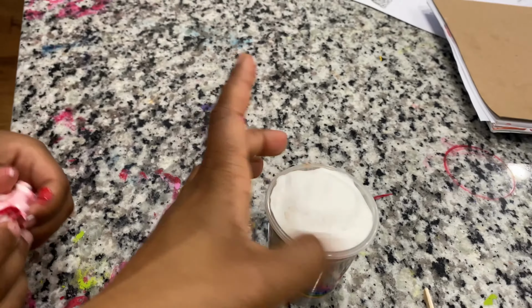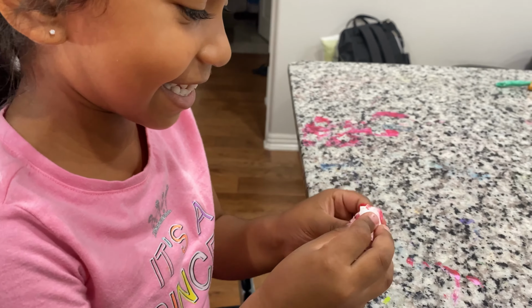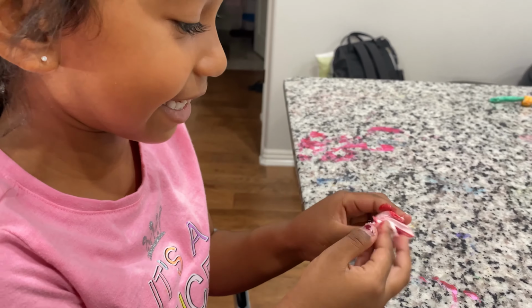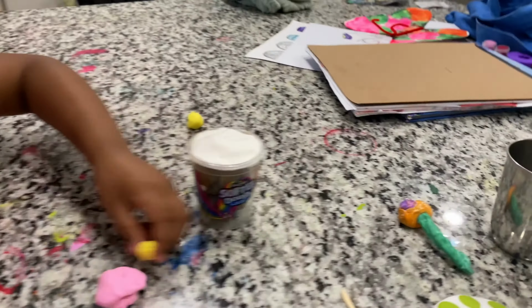Can you mix for me? Yes. Sticking in my hand. You stick on your hands? Yes, it's sticking in my hands. Ta-da! All color is done. Now we are making flower.